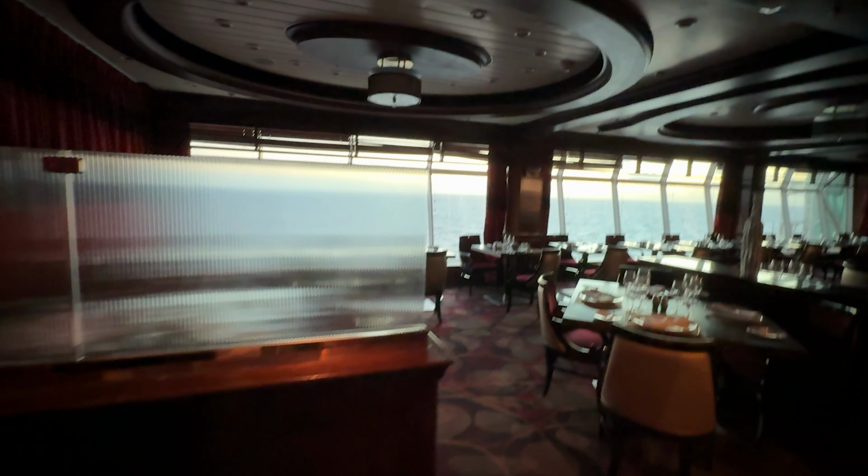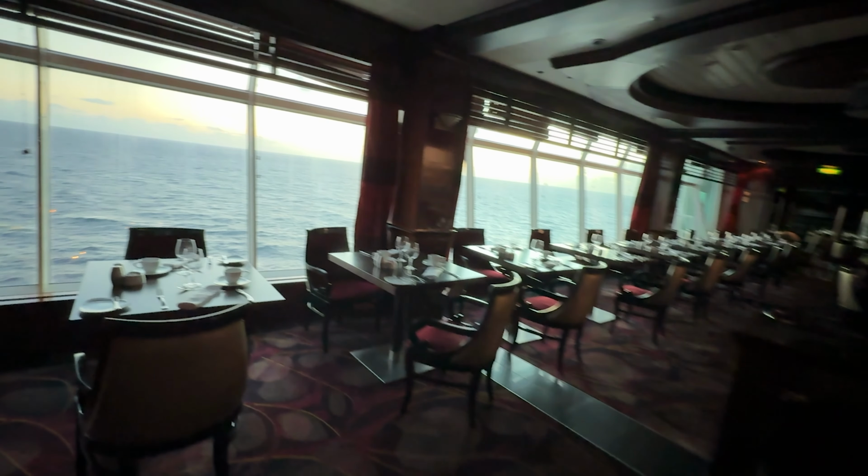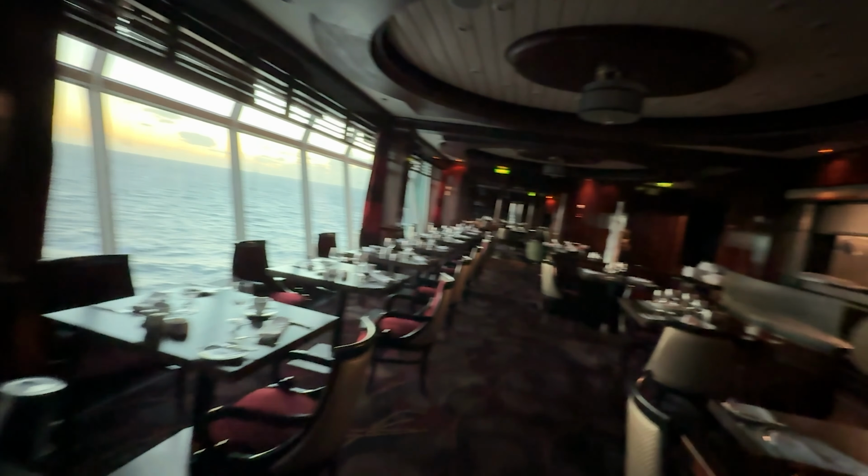This is a quick view of Chops. And then we'll jump over and get a quick view of Giovanni's before we do a walkthrough of breakfast here in the Windjammer.